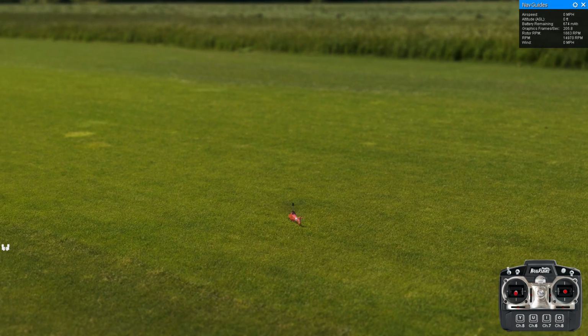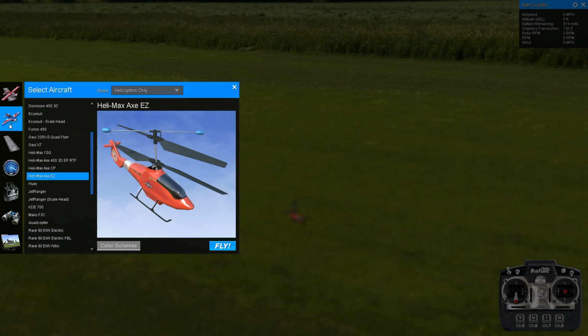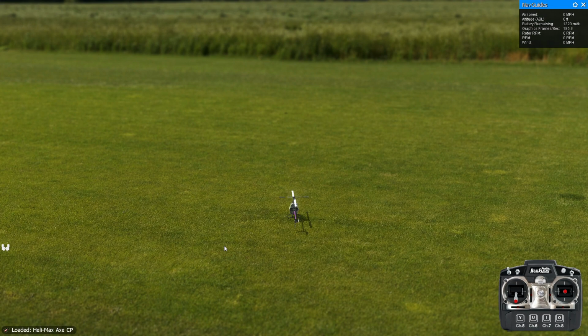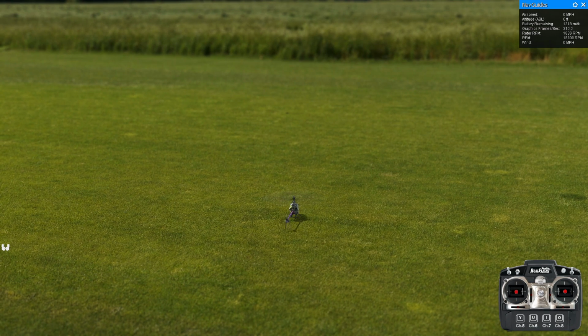So let's put this on the ground, and let's choose something more sensible. So, back over here. Here's the next step up. This is a collective pitch, not fixed pitch. This would be the next thing that I want to get into myself. And it's a 3D capable helicopter as well, I think. Why are we not working? There we are. So another electric helicopter, I think.